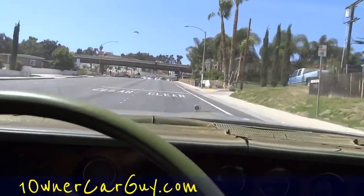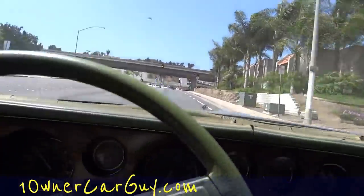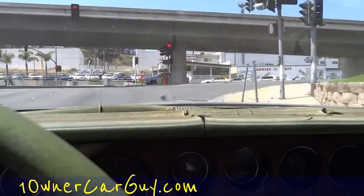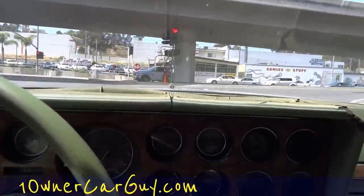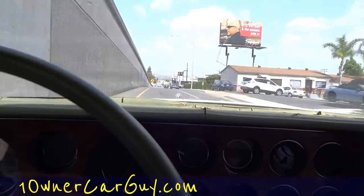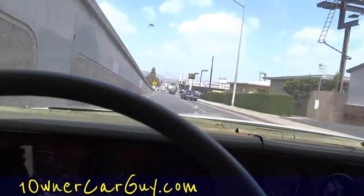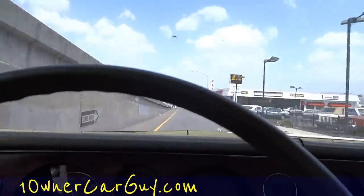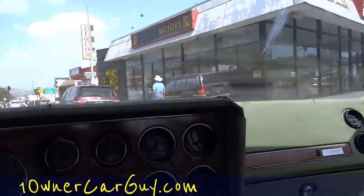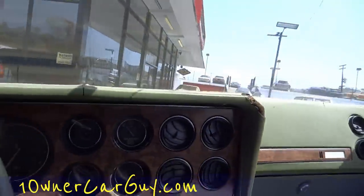Cough, there we go. It's definitely a good runner once you get her warmed up. Hard to warm it up with coming around the block. Yeah, it's warmed up now, and it wants to go. These little wagons are a little bit more peppy than the other one.